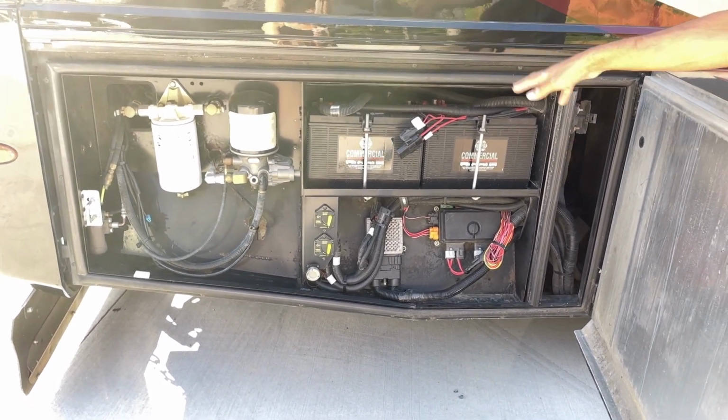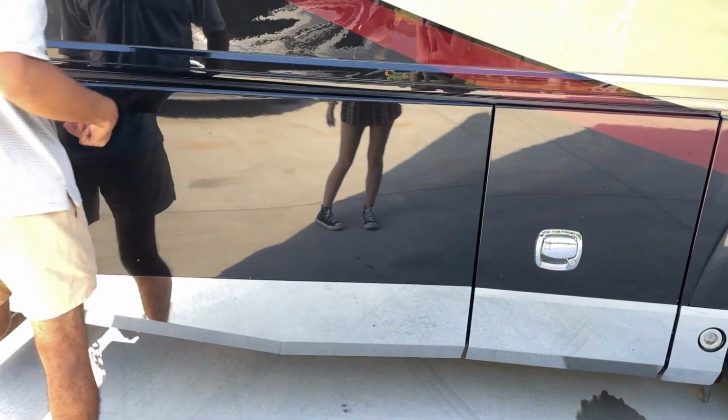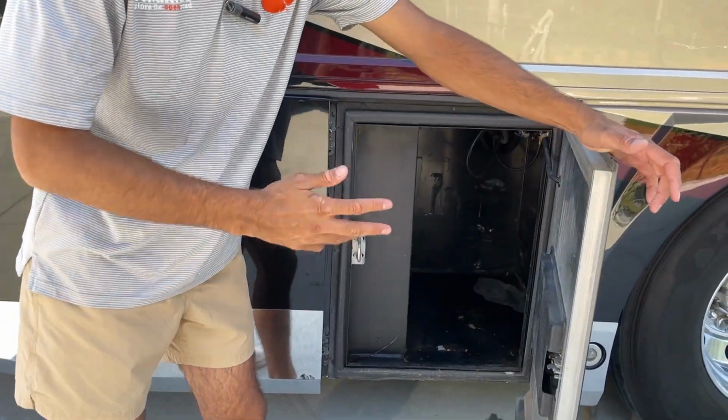These are our 2 coach side starting batteries. These 2 fuses, you can cut off the power to it. There's a diagnostic port as well for the Cummins engine. Right here, just small storage.